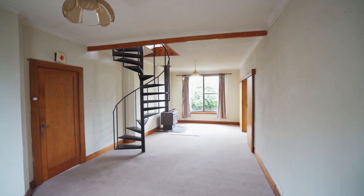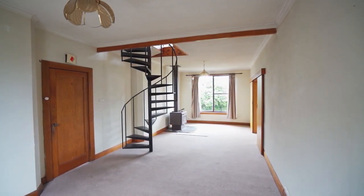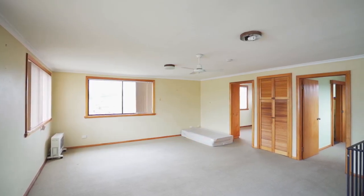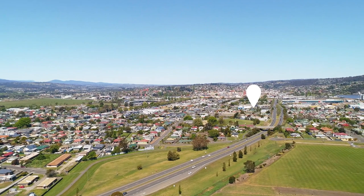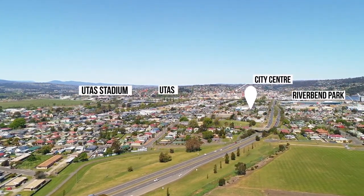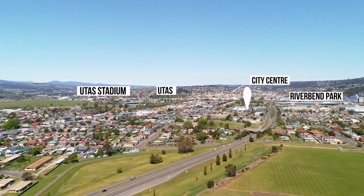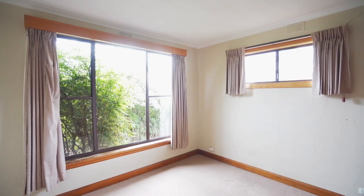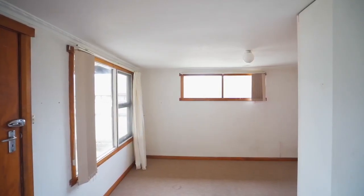If you're looking for a student rental property, this is it. 5 bedrooms, 3 bathrooms in the heart of Invermay. From here to the university, 4 or 5 minutes walk. I'm Richard Bailey. I'm at 6 Cluden Place in Invermay.